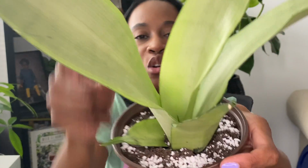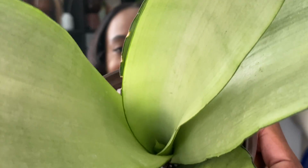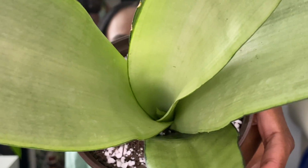As you can see, there's some fresh new leaves. There's also one coming in way at the bottom, if you can see it. Hopefully you can see that. There is one leaf that's a little not very cute. There's some brown spots, but it's fine. I don't think I'm even gonna bother to cut it off. I'll just leave it as is. But I think this is such a beautiful plant.